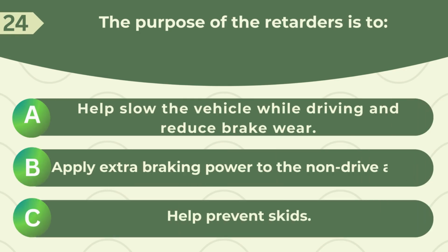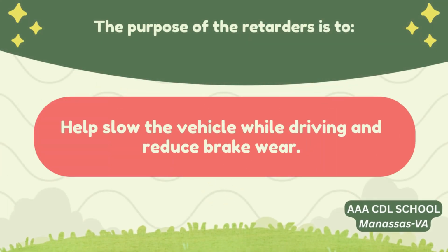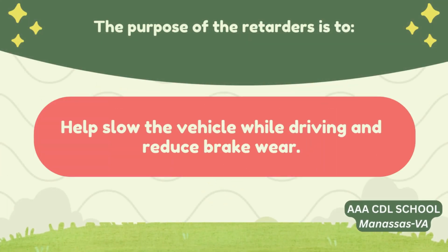The purpose of the retarders is to A. Help slow the vehicle while driving and reduce brake wear. B. Apply extra braking power to the non-drive axles. C. Help prevent skids. Correct answer: help slow the vehicle while driving and reduce brake wear.